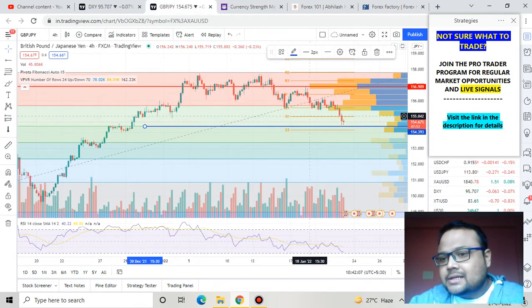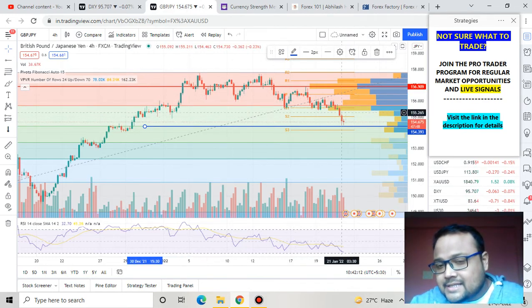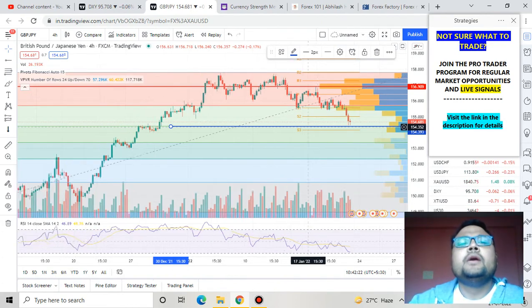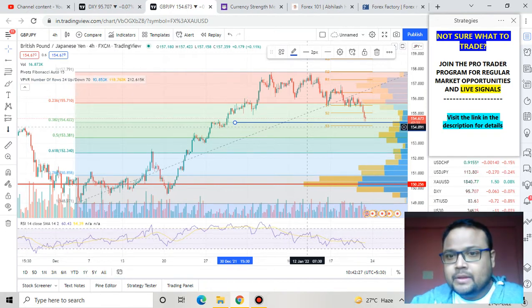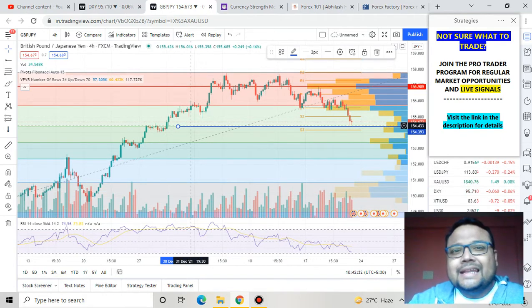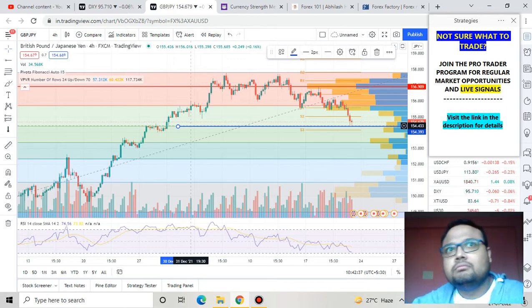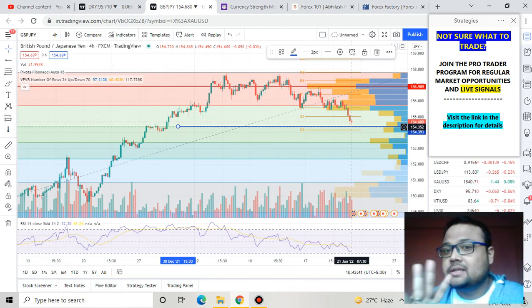And if we consider the chart of GBPJPY, then we can see that after the selling pressure, it is trying to bounce from this level of 154.35. Why 154.35? Because this is the Fibonacci 38.2% retracement level. Apart from the Fibonacci retracement level, we do not have any such reason or logic to trust this particular level. Only Fibonacci 38.2% is the reason here.